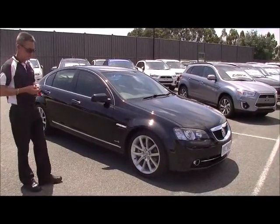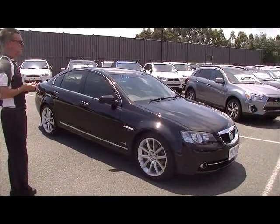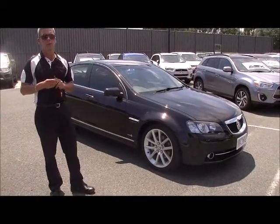$65,000 in 2010 this car was new. Now you're looking at a car that's actually less than half of the new car price with everything to offer. I hope this has given you a really good idea of the quality of this example.